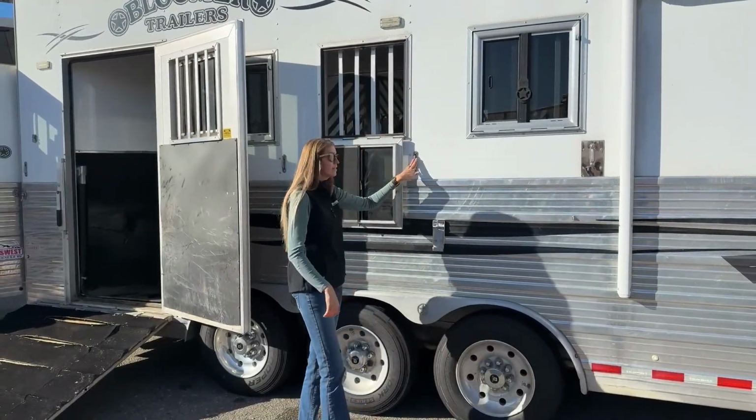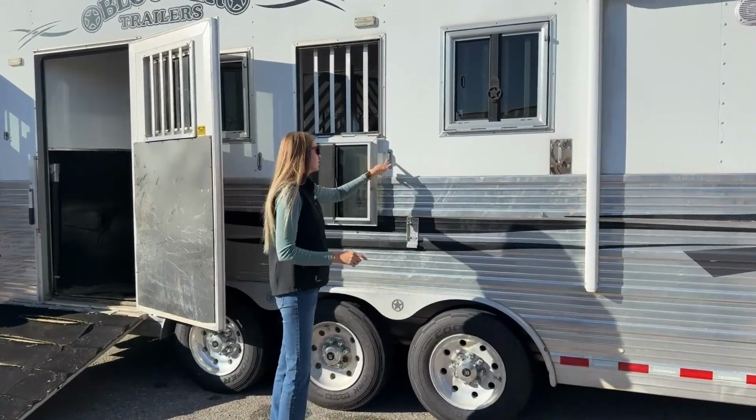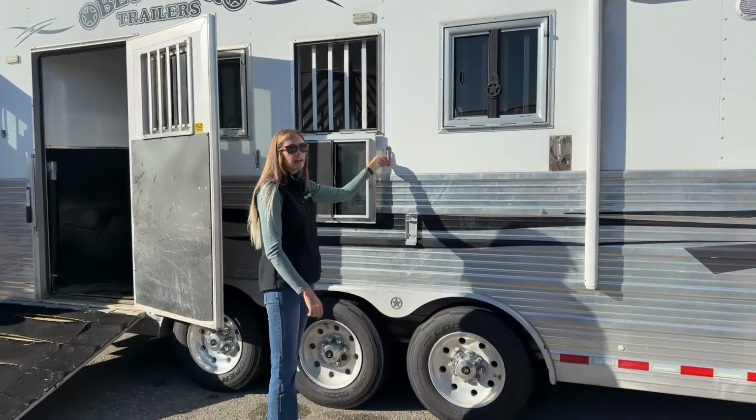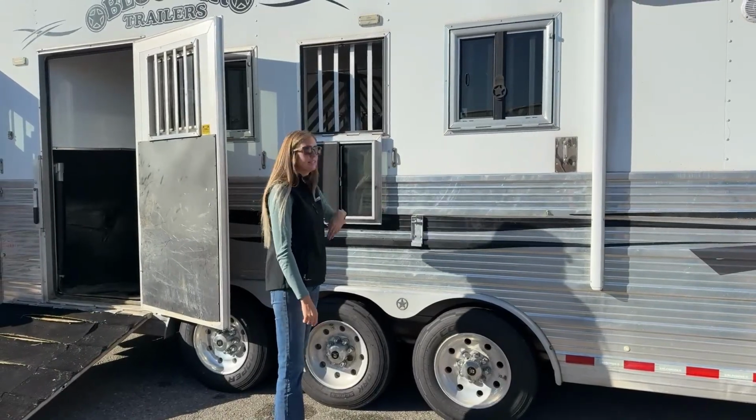All of our tie rings are recessed, if you guys are familiar with Bloomers, they do kind of fold back into the trailer. Just gonna pull those out and stick your lead rope through and tie. When you're done, they suck right back in there.